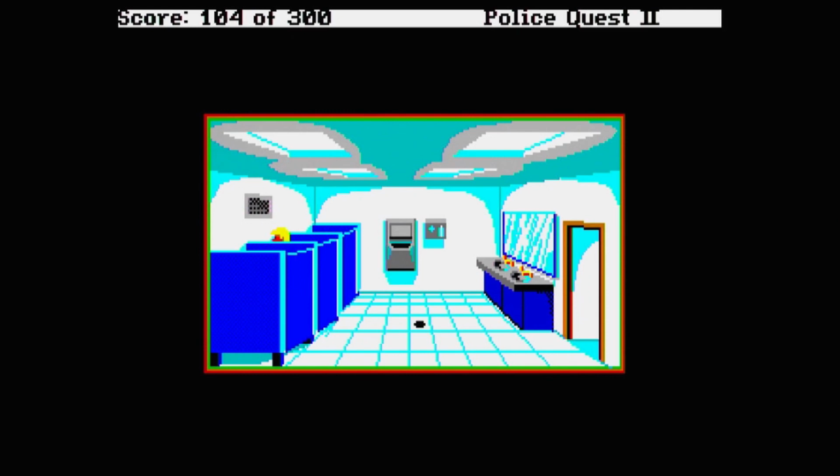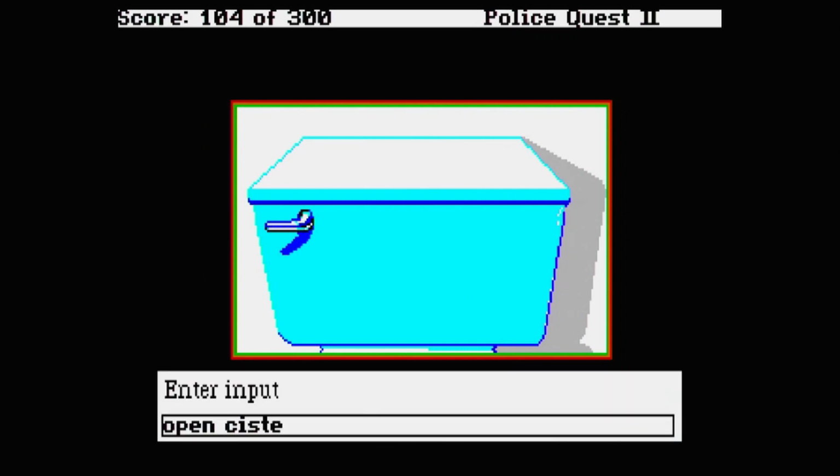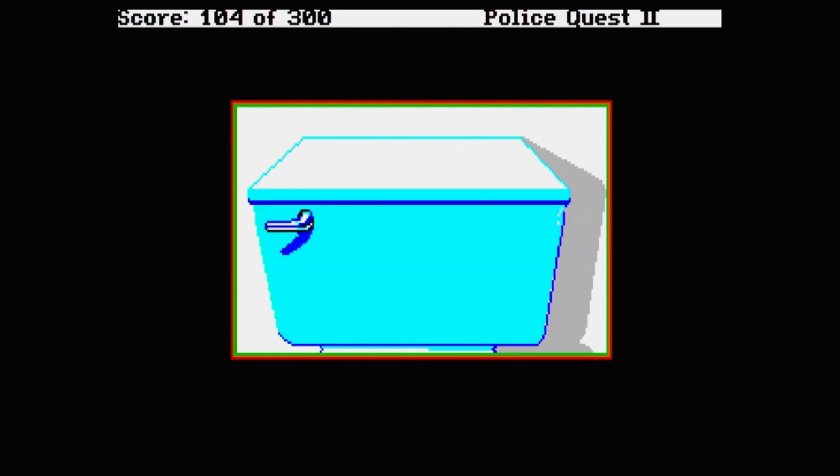So once you're in the stall, you can go look toilet, and it will show you the toilet. Now, very obviously, it shows you the cistern. Gives you a bit of a clue. So you can open the cistern. Open the lid, I think you need to do. It's all coming back to me.